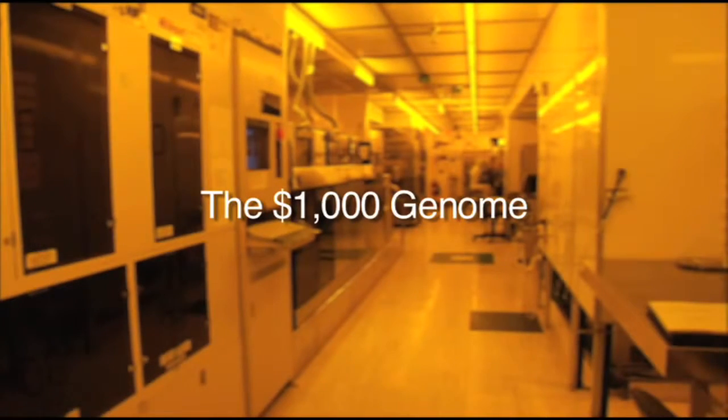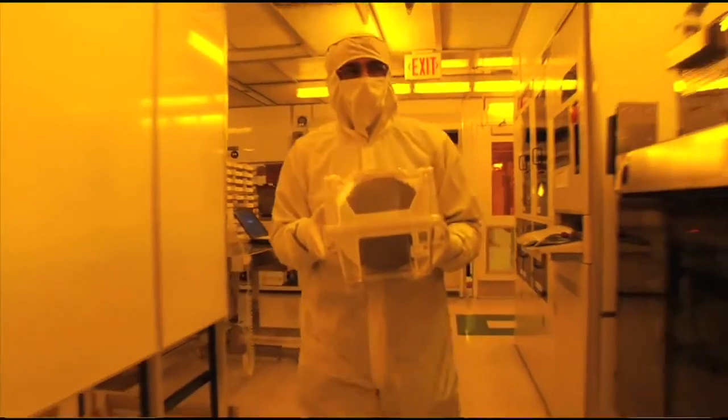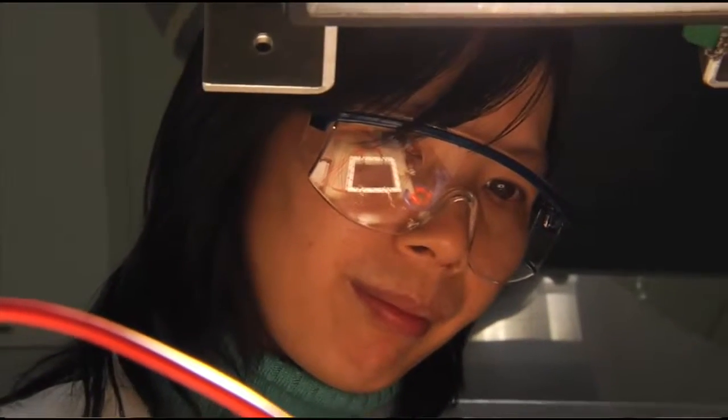The holy grail, the gold medal of DNA sequencers, is to get the sequencing of one human genome to cost $1,000. But you know, that will be a milestone. When we get one genome sequenced for $1,000, then personalized medicine will become a reality. Again, this is in a very, very early research stage. Potentially, it's a very powerful idea.